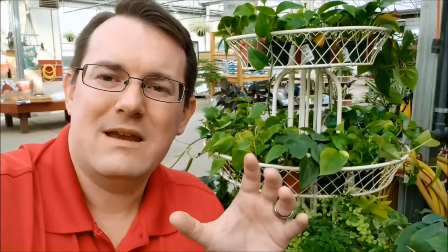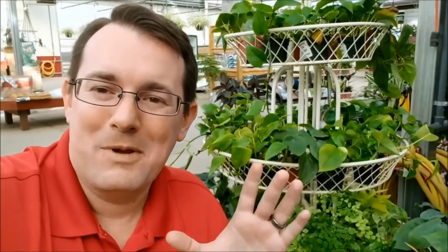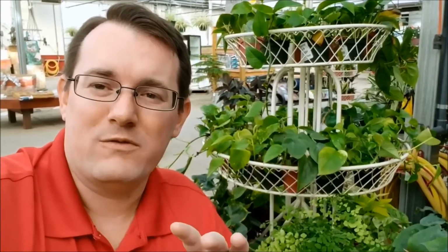Today I'm up at our Belpre market, and a common question that I get is, what is the difference between pothos and philodendron? They look really similar and they're kind of hard to tell apart. But when it comes down to it, they are separate genuses within the same family, Araceae. And I'm probably butchering the Latin name. But yeah, they're obviously separate species, but they're also separate genuses.